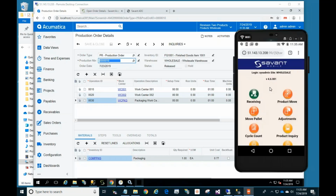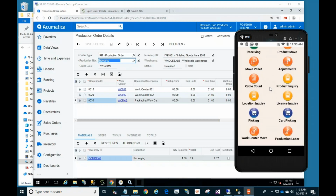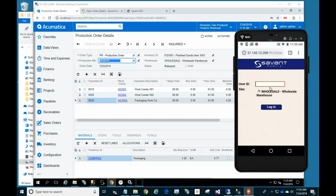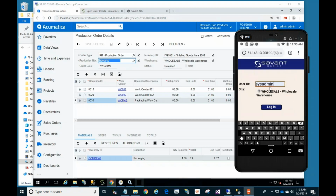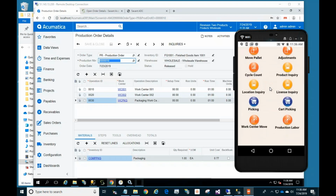So once that's in place, the guys will want to go in the warehouse and pick the component parts, take them to the production line to be used. So from here, we've got our handheld device, and I'm just going to go find my picking option, and we'll get started. Okay, now it's asking me to log back in. That's because there's a timeout if you let it sit for too long, just similar to the Acumatica side. So we'll go ahead and go into our picking option.